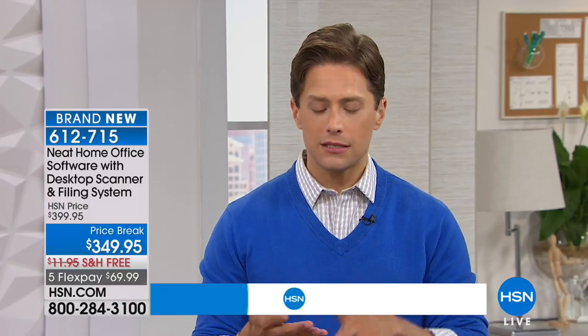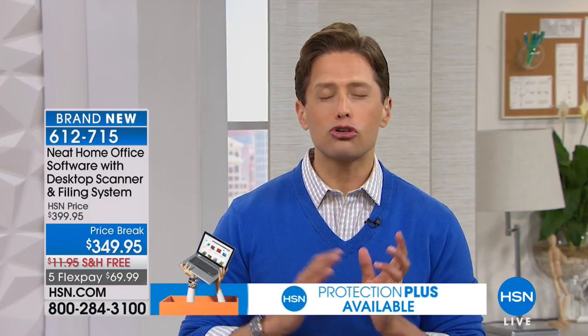We have not seen this software, this hardware available in 2 years, and it is back because Neat has decided to reinvent their software experience to make it easier, more accessible, and more universal for you to be able to properly digitally catalog anything and everything you can imagine, from expense receipts to warranties to financial costs, to be able to track your expenses, run a home-based business.